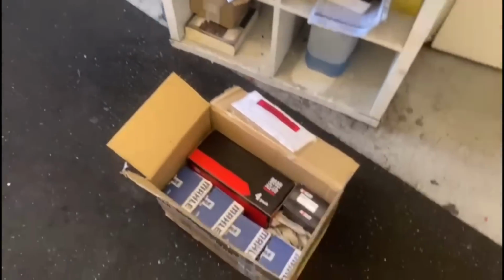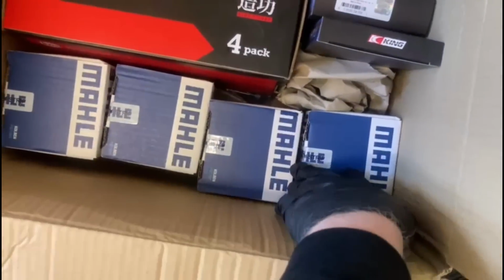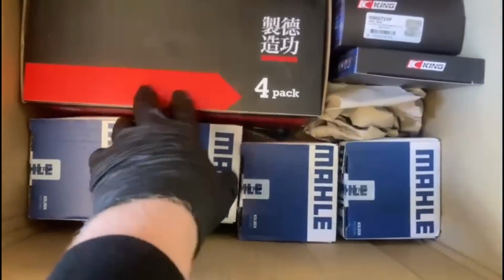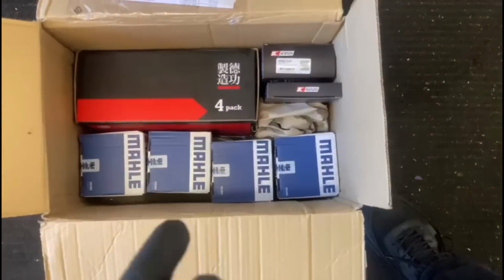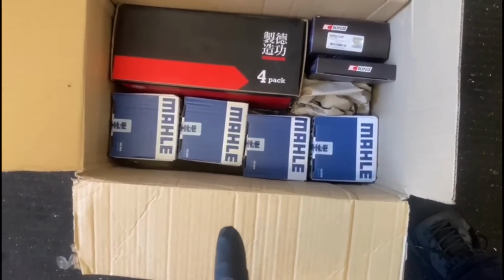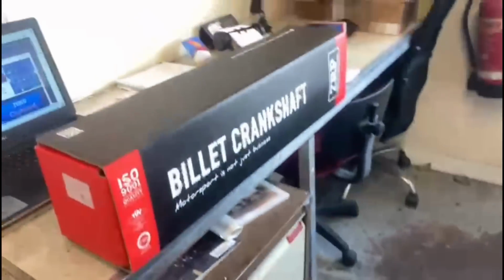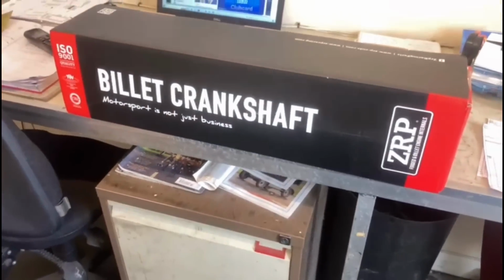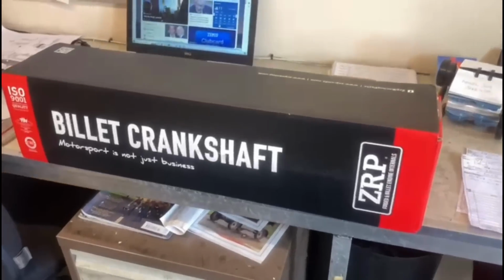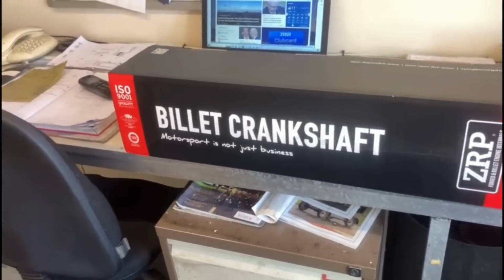We just had a delivery from Motorsport, and in here we got a set of Marler pistons, set of rods, big end and main bearings, and that is all for the Cosworth that blew up on the dyno that Lee was telling you about. And on top of that, we've also just received this billet Cosworth crankshaft, which I'm excited to have a look at. I would open it up, but there's loads of foam inside, so I'll make a mess. But yeah, that should be a really nice motor.